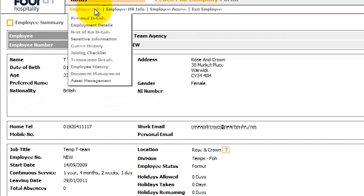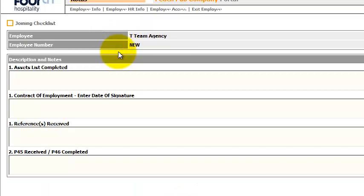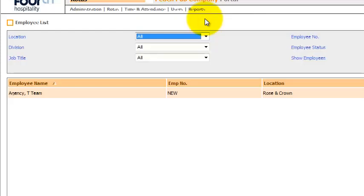So, in setting up the employee, the different stages, the personal details, the employment details. The other screens are very straightforward. Next of kin details, sensitive information, and a joining checklist. I do say that the joining checklist is important for managers and senior team, because if we are giving them assets for the company such as laptops and keys, it's good to record that they have been given these. We therefore know when they leave what we need to get back from them.